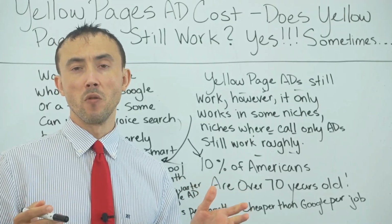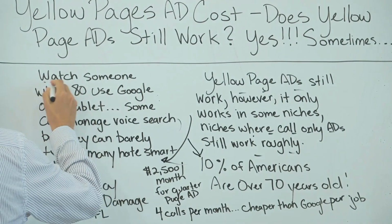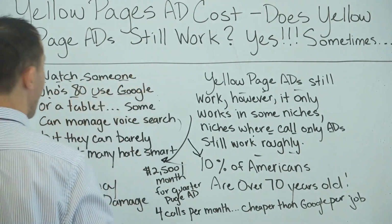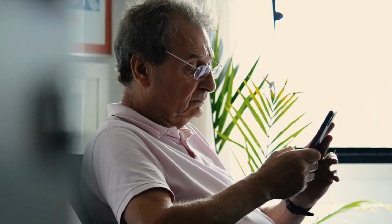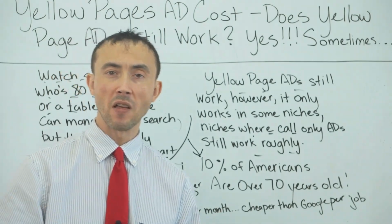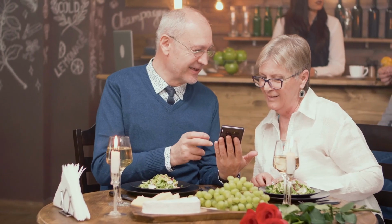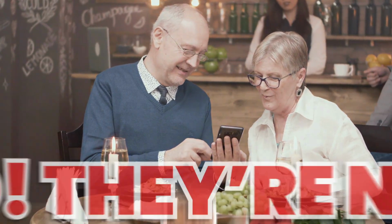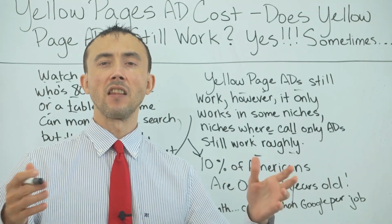That isn't even just older people, even though older people fit into that category more generally. Go ahead and I challenge you to watch somebody who's 80 years old try to use Google or a tablet. Some can manage voice search on Google so they don't have to type, but they barely can type, and on top of that, they hate using smartphones. When's the last time you've seen it? Legitimately, think about the last time you went out to a restaurant where there was an 85-year-old guy. Are they on their smartphones, clicking around? No, they're not. Because of that, Yellow Pages are useful to people in that age bracket.